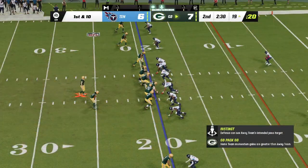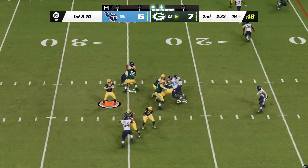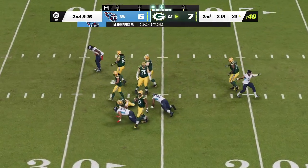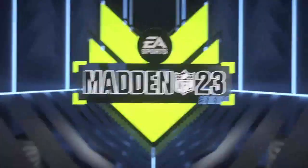So here's a first and 10 now down inside the 20. Into the red zone, it's Rodgers. And he's gonna go down. He sacked back at the 24. Mario Edwards flies in to blow that play up.